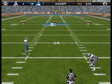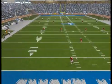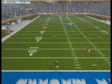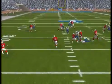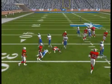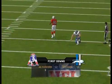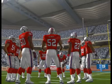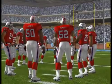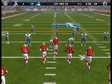Number 28 is just about ready to kick this one away. Number 80 back deep to return. This one is fielded by number 80. This is where all your guys on offense have to step up and make plays. Time's running out, and they're facing a pretty large deficit. So this is where you're going to have to try and execute and come up with a little luck maybe. Ball on their own 32. Start the drive at the 32-yard line.